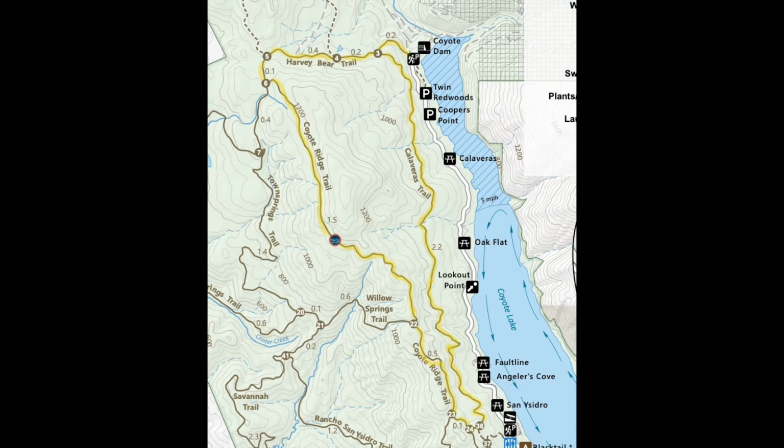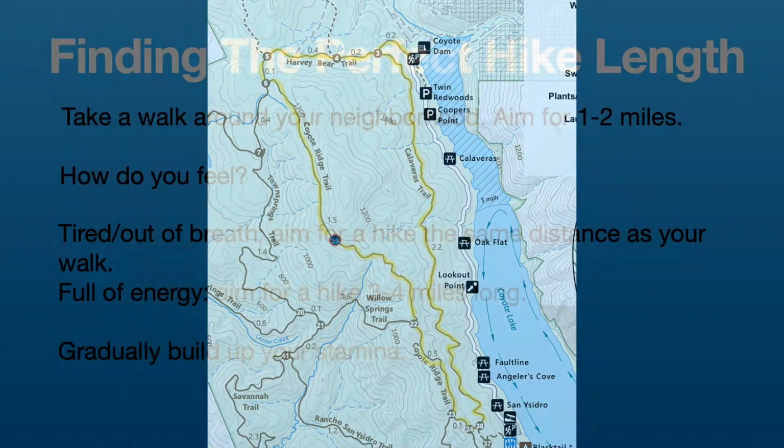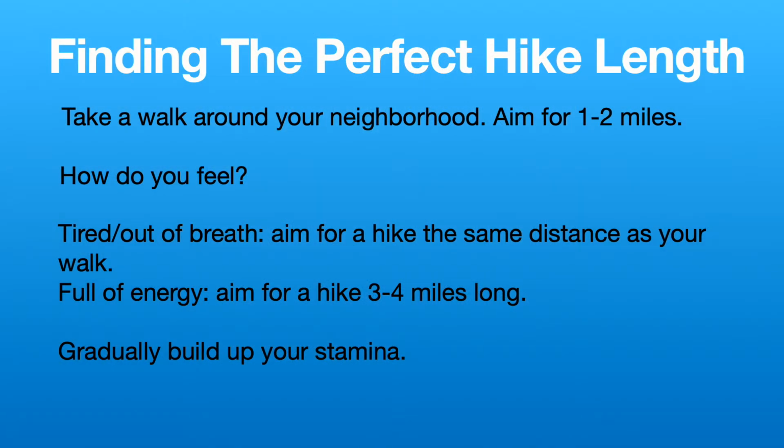Before we start hiking, we want to make sure that we are fit enough to finish the loop that we've set out. What we don't want is to end up way out here, miles from the car, too tired to make it back. If you're just starting out, you'll want to get a feel for how far you can walk before hitting the trails. Try walking around your neighborhood and aim for 1 to 2 miles.